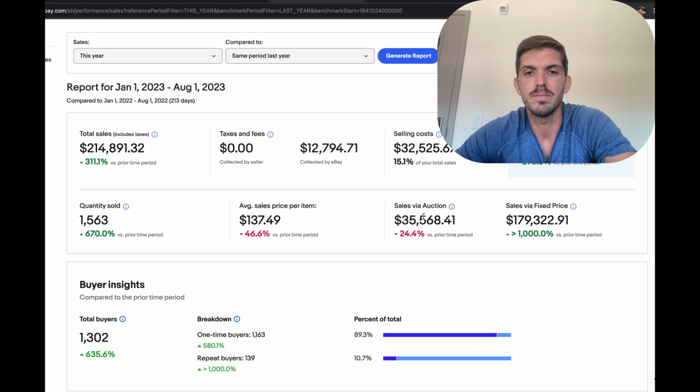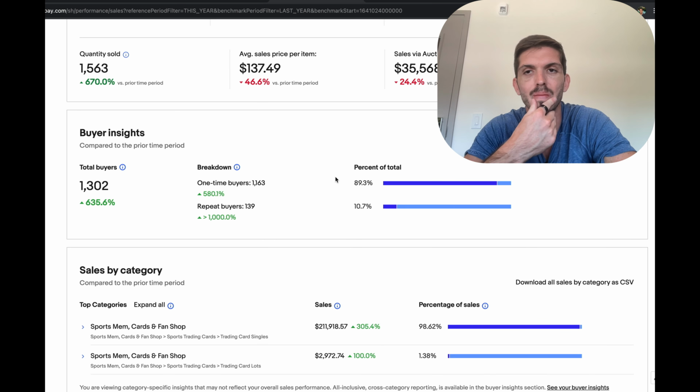You can see big mix breakup here, auction versus the sales via fixed price. Fixed price is the way to go. As I mentioned in my previous video, if you're doing auction, you're blowing your cards out and you are doing yourself a disservice unless you've got something that's really, really hot or just dead inventory that you're trying to get rid of. So for the most part, success via fixed price.